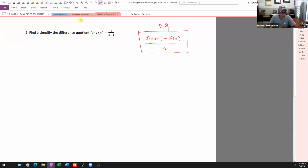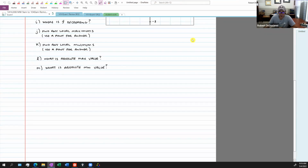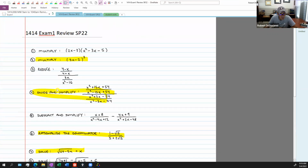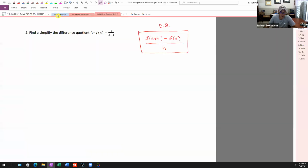And if you go back and, like I said, review the old exams, on exam 1 right here, problem 12. Is this exam 1 review? Yeah, this is the review for exam 1. So on the exam 1 review, I gave you 3 functions and asked you to find the difference quotient. And I reminded you what the formula was here. So again, good to go back and review those old exams.